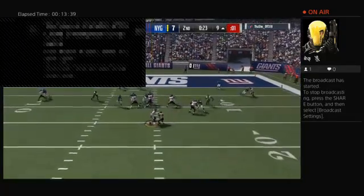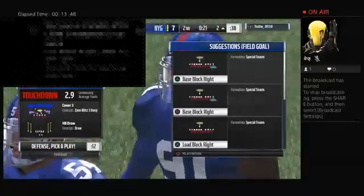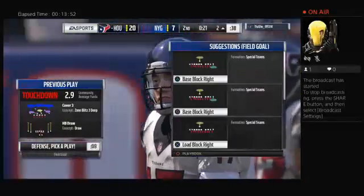So now it's 1st and goal. They'll try and run for it with Miller, and he's in. Touchdown, Houston. Lamar Miller with his second touchdown in this first half, and the Texans will add on to their lead.